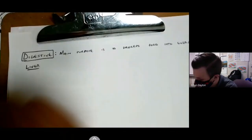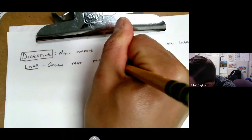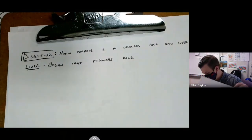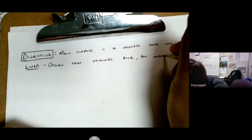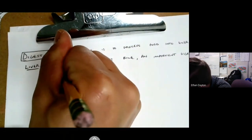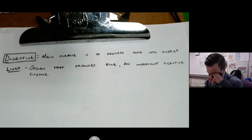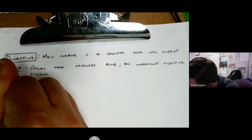But now back to the digestive system that we were talking about. Let's talk about one of the very important parts of the digestive system, and that is the liver. It's an organ that produces bile. That is an important digestive enzyme. An organ that produces bile, an important digestive enzyme, the liver. Remember, it's got several lobes. Next one I'll talk about is the pancreas, the pancake.